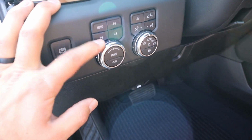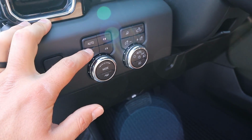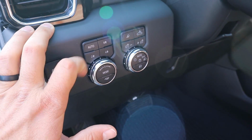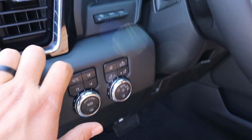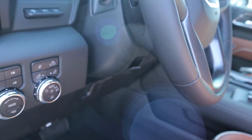And then we've got our drive mode select here with our tow haul mode. And we have our four-wheel drive auto, two-wheel high, four-wheel drive high, four-wheel drive low, and then you've got all of your light controls right next to that, heads-up display controls as well, and the steering wheel is actually manually adjustable. Interesting.